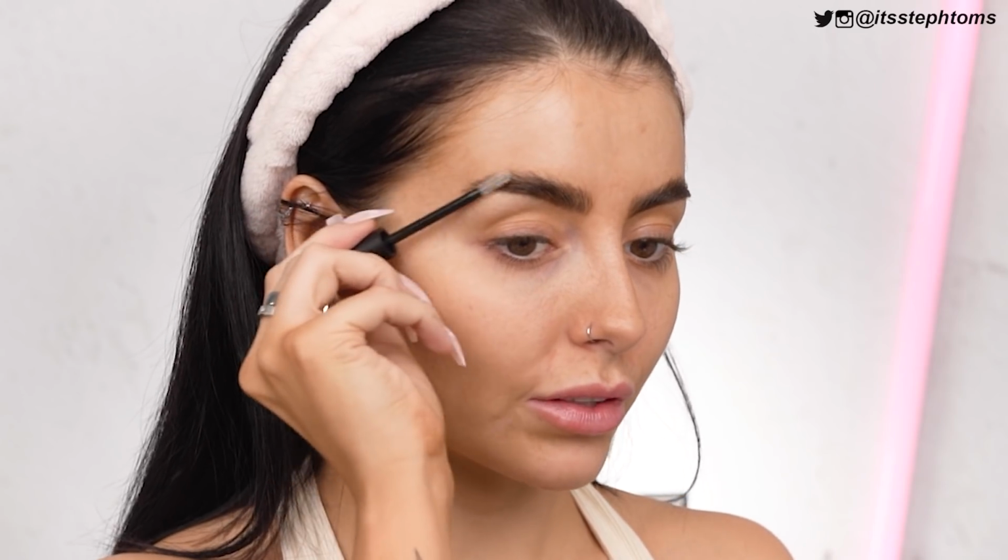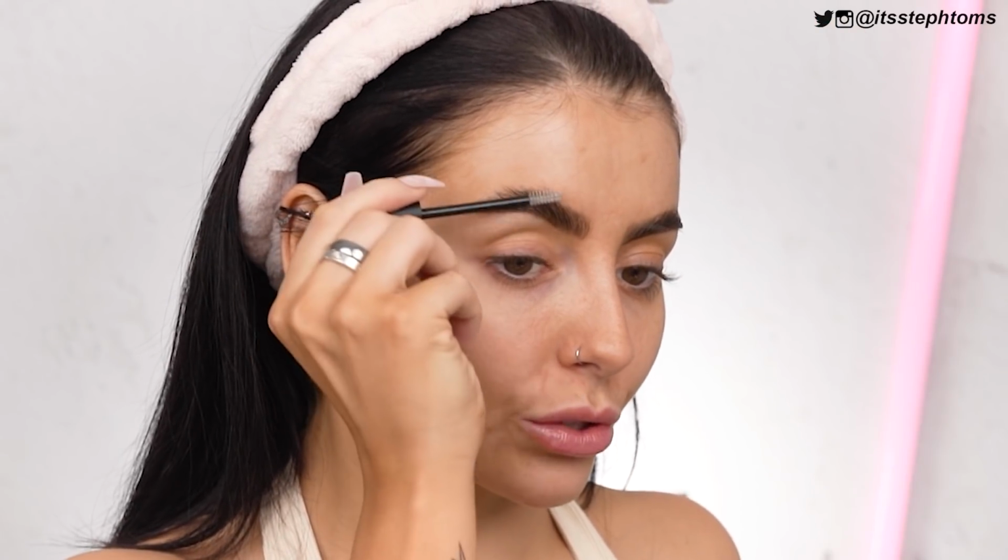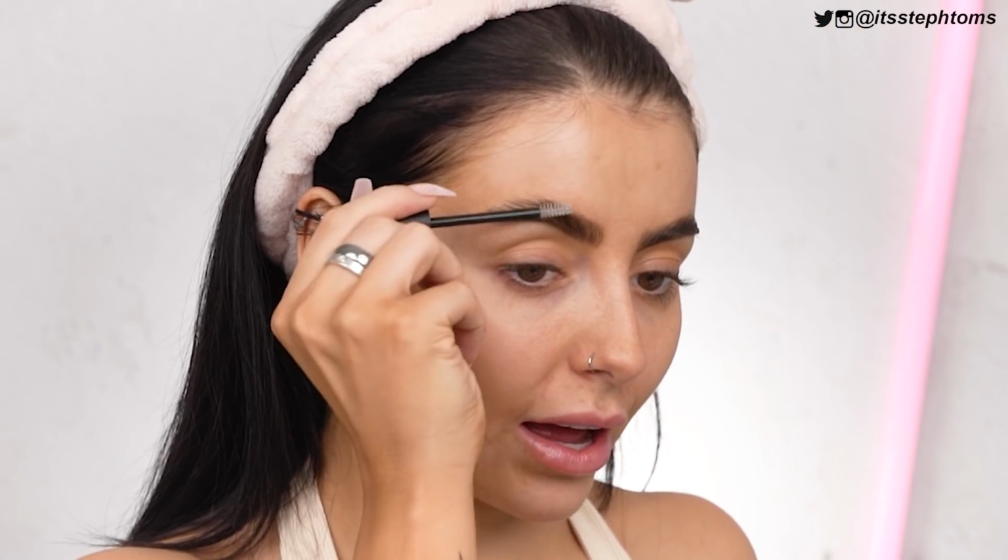So yeah, I've just fluffed up my brows a little bit there, and we'll see how it sets. It doesn't seem like something that will set right away, so I'm just going to make sure they're exactly where I want them to be, and I'll report back in a couple of minutes.